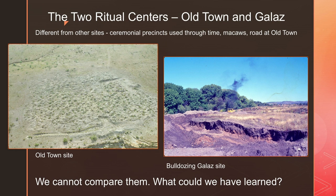But the two sites are Old Town in the south end of the valley and the Galaz site at the north end of the valley. They're different from other sites because they have ceremonial precincts. Let me see. Where are we here? Okay. The ceremonial precinct at Old Town is right in here, and it consists of a series of at least three great kivas, sequential great kivas. There's also probably a road segment, like a Chaco road, that comes into that ritual precinct.